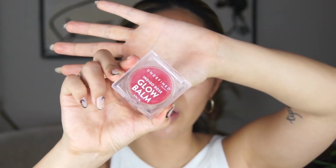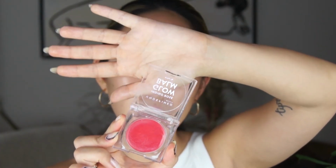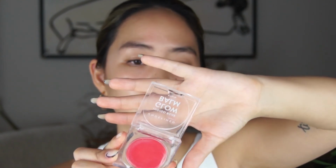Actually, before I go any further, I'm gonna prep my lip, and this is another product from Undefined Beauty. This is in the Indigo Rose Glow Balm. This is a CBD product as well, and it comes in like a clear acrylic packaging, very trendy, very millennial. This is $26. This was also like a limited edition product. I don't know if they're like bringing a newer version of this out, like canceling it altogether, but right now they still do have this online, and some of the ingredients include shea butter, jojoba oil, coconut oil, raspberry puree, lychee puree, and CBD. So because of that, it tastes really good.